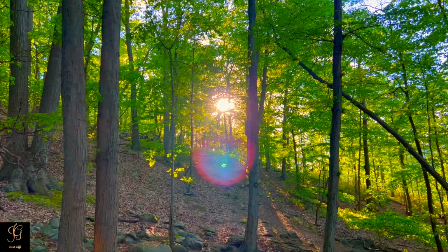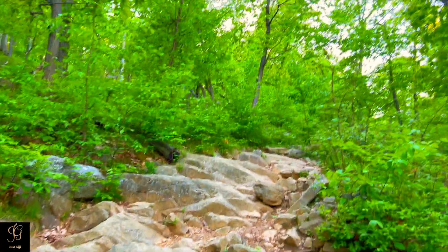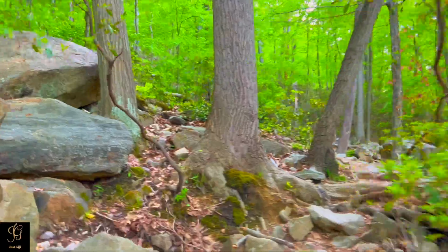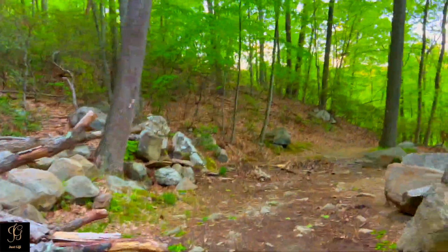Over the next mile and a half, we will climb about 1200 feet. The trail immediately becomes steep and rocky. In about 10 minutes, we will hop across a stream. This is a phenomenal hike with fun rock clambering, multiple wonderful views, and some of the most insane trail work I have ever seen.